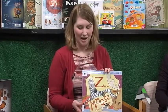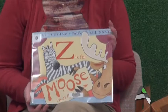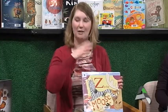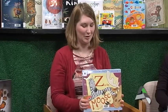So just a fun play on the alphabet. We know kids and people are always looking for alphabet books. This is a very fun one because it kind of interrupts it in a very fun and playful way, but you kind of go through the emotions of Moose along the way. So a really, really cute one from this year.